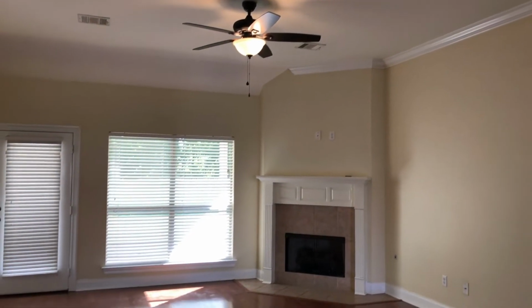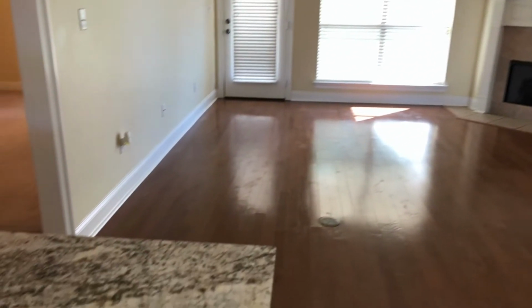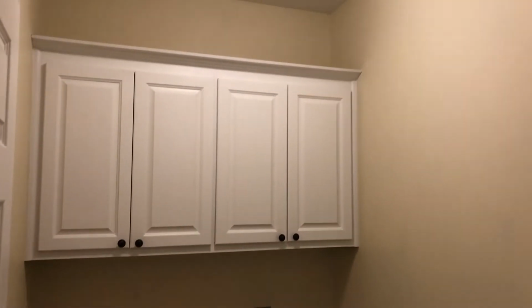The large living room has a corner gas log fireplace, crown mouldings, wooden floor and is open to the kitchen area. This split floor plan has 2 bedrooms opposite the master and are separated by the laundry area. Both rooms come fully carpeted in neutral beige carpeting.